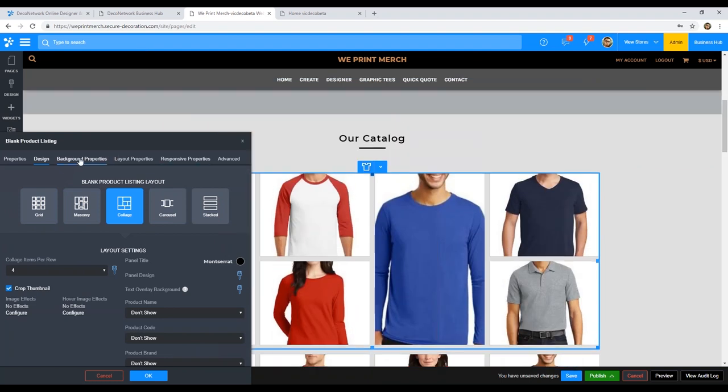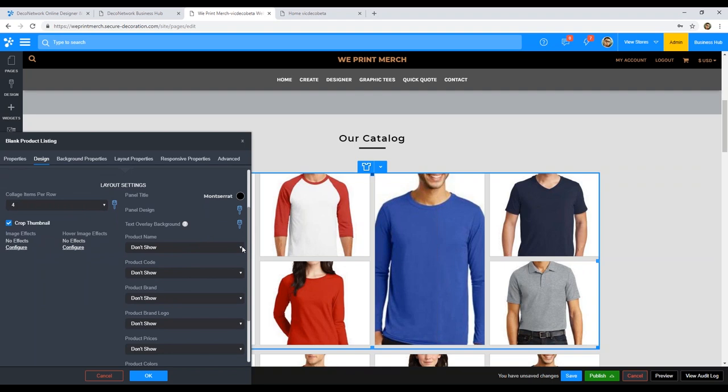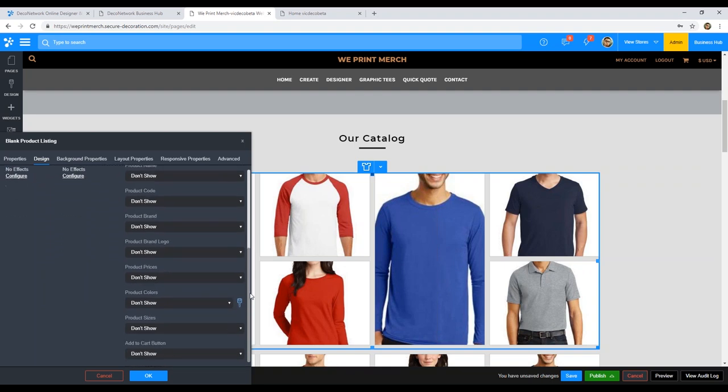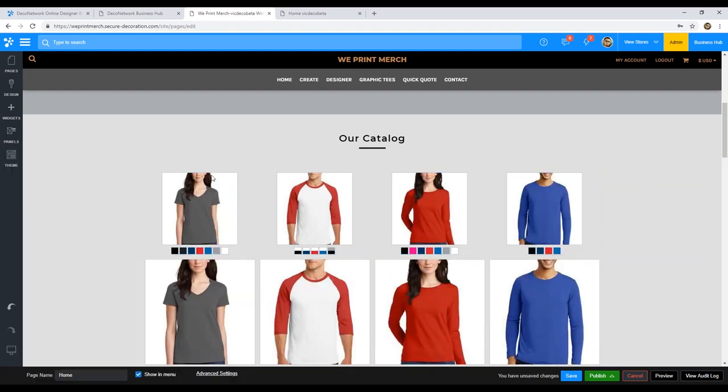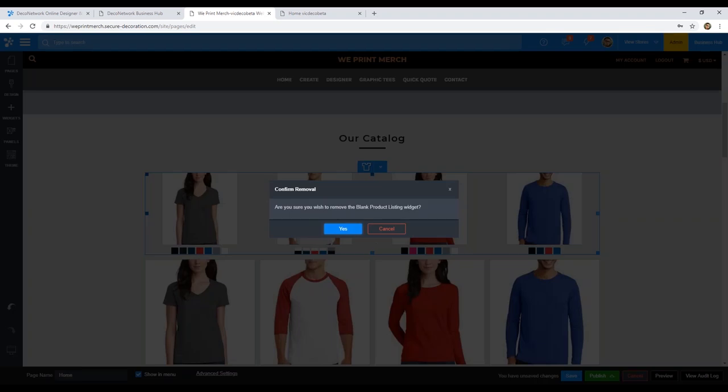And you have quite a lot of control in here. No custom coding is needed. You can just jump right in there, begin to make those adjustments as you want. You have tons of features and customizations. I'm just going to hit cancel, and I'm going to delete this one for now.